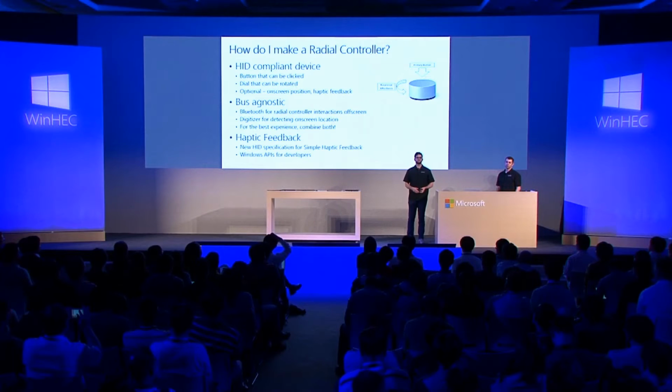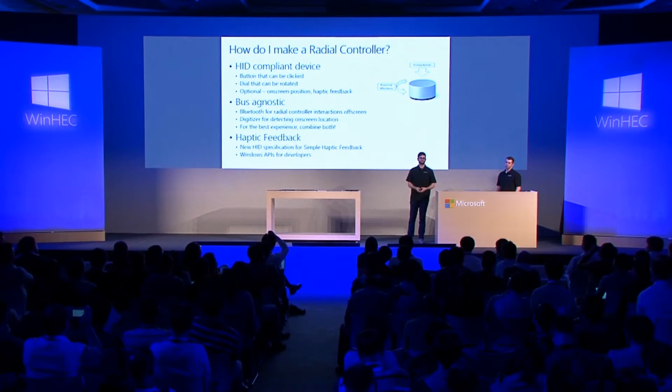Now, I mentioned haptic feedback. One thing that we're very thrilled about with the Radial Controller is that we now have a new HID specification for simple haptic feedback. What this does is it allows a device to describe to the operating system how it can be vibrated. It tells the system that it supports waveforms like a click or a buzz. And we provide a specification now that allows you to do things like tell the device to click 3 times in a row with a gap of 250 milliseconds between each click.